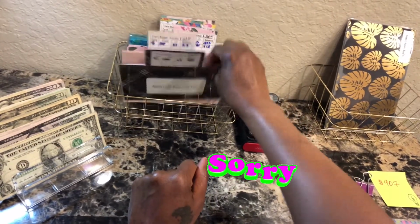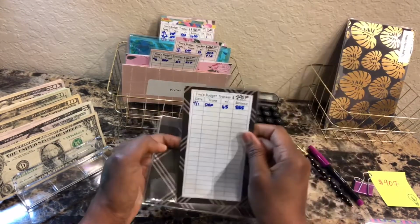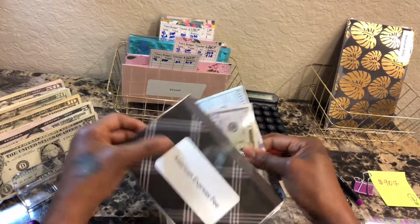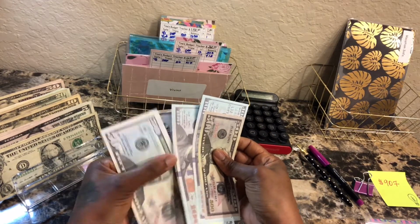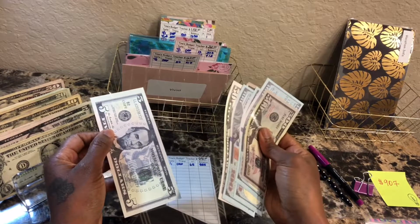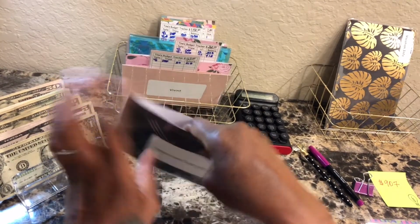Next, I will be adding to our American Express fee, $685 a year. So I currently have $855 here, and we will be adding $50. So that's 50, 500, 600, 700, 800, 850, 900, 905. $905 in American Express fee.